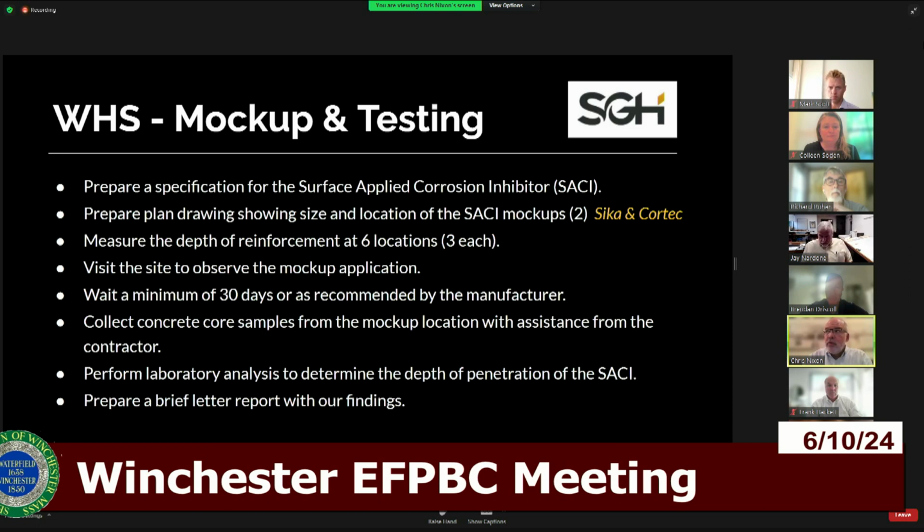One of them was to construct what they call a mock-up, which was to identify some areas at the high school underneath that first floor slab where they could apply a surface applied corrosion inhibitor, wait 30 days, see how it's absorbed by the concrete, do some core samples, take it back to the lab, and if in fact they find that it's being absorbed at the right depth and at the right rate, they have a very high degree of confidence that this would be an effective means of corrosion inhibitor for the high school.